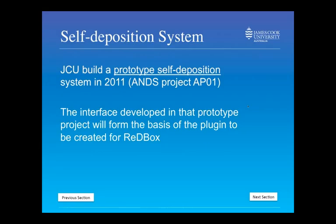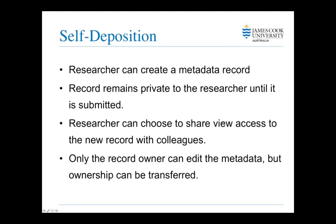The way we want it to work in Redbox is that the researcher will be able to log in and create a metadata record. That record will remain private to that individual researcher until such time as they believe it's ready and they submit it, in which case it will switch over into the normal library review workflow. We are giving the researcher the ability to share view access to the record with colleagues.